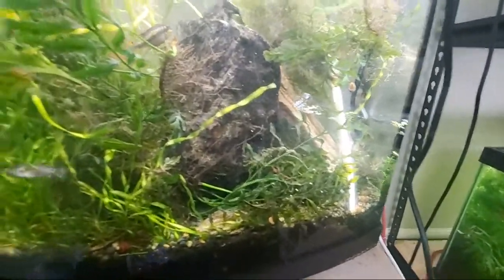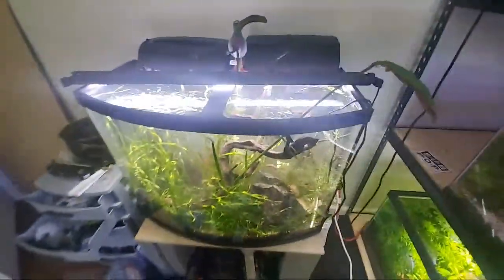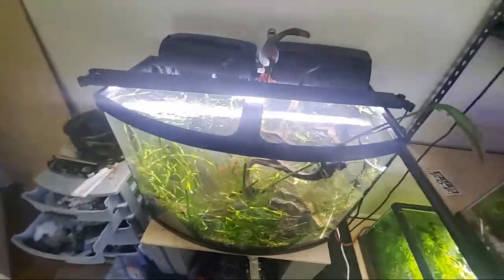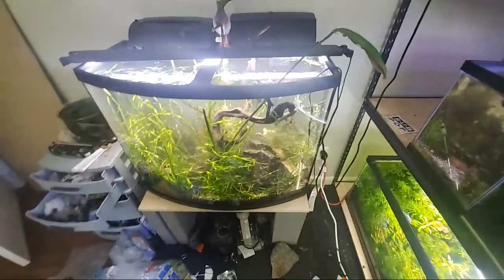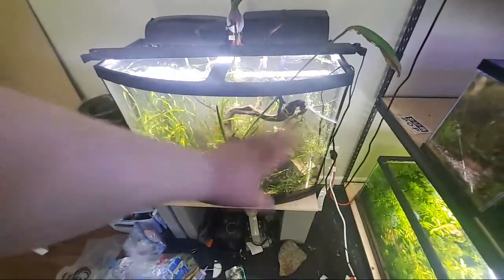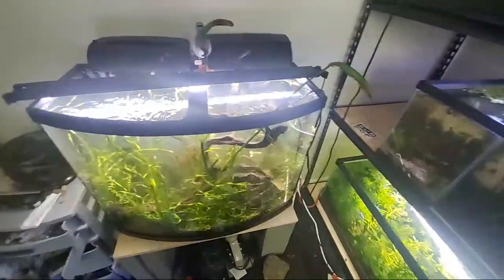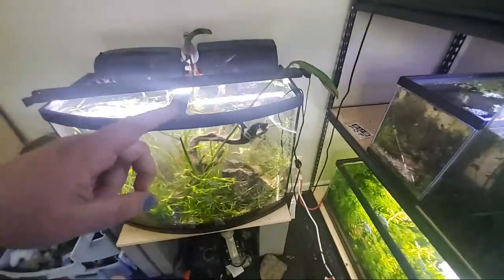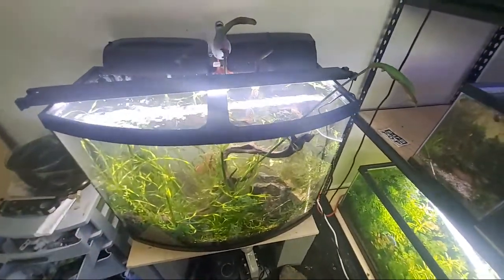But when they're up at the top, I got some pictures today again, and some video where you can really see the reds and blues and greens and yellows. I mean, they've got rainbow colors on them. So pretty interesting fish.